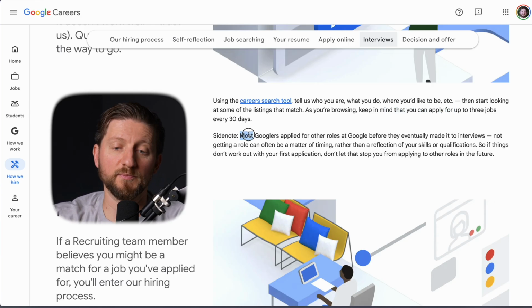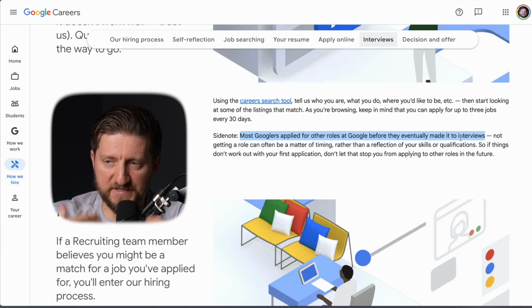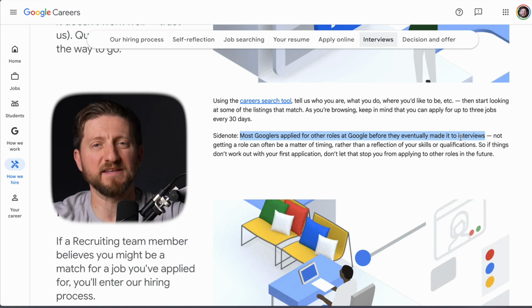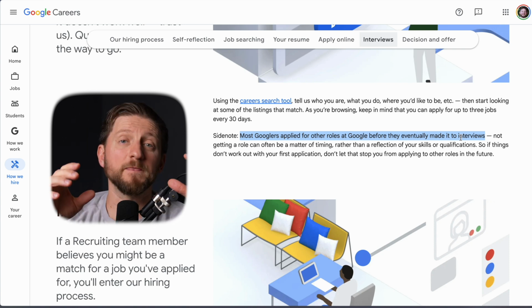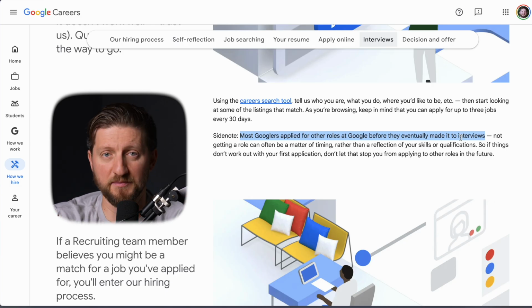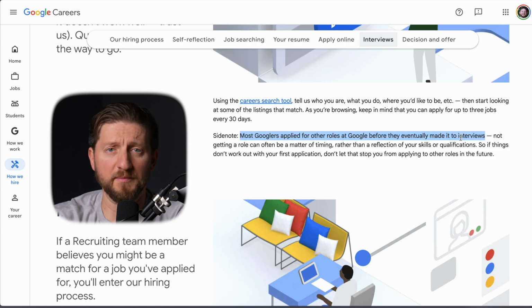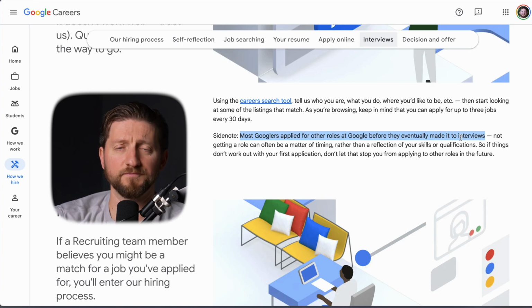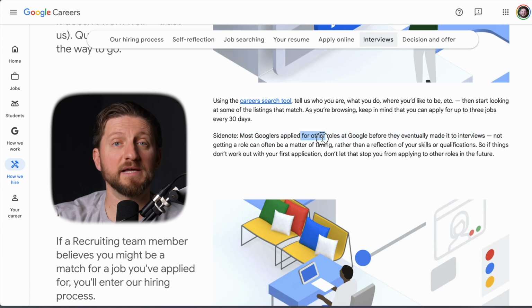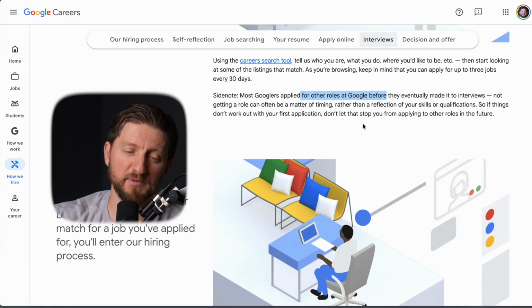Side note, most Googlers applied for other roles at Google before they eventually made it to interviews. That's so true. Don't self-select and say, hey, they probably don't want me, or I've applied 10 times, they probably don't want an 11th. Don't say that. There's no difference between a top tech PM and a non-top tech PM. In fact, as I always say, the only difference between a Google PM and a startup PM is that the Google PM works at Google. Listen to Google tell it to you straight. Most of them applied to other roles before they eventually made it. So if things don't work out, don't let it stop you from applying again.